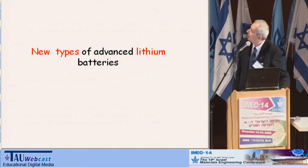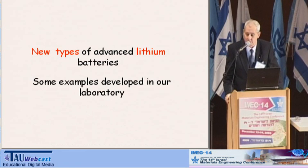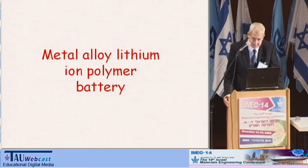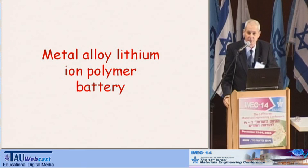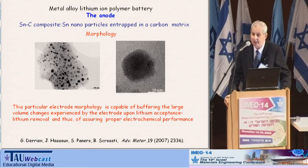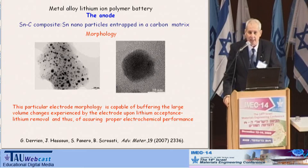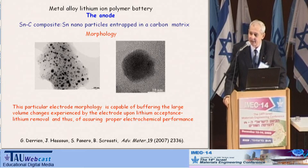So having this in mind, I will try to present you some types of advanced lithium batteries that we have developed in our laboratory. The first example is what I call a metal alloy lithium-ion polymer battery. As I mentioned before, we are trying to renew all the chemistry of the battery. As anode material, we propose to use, in replacement of graphite, a lithium metal alloy anode. These are materials which have a very great interest because their specific capacity is much higher than graphite.